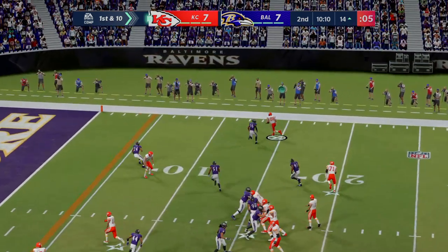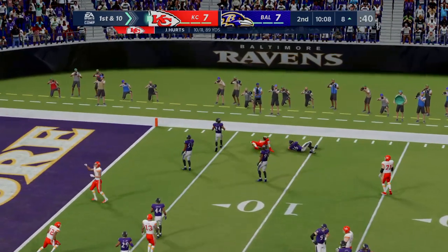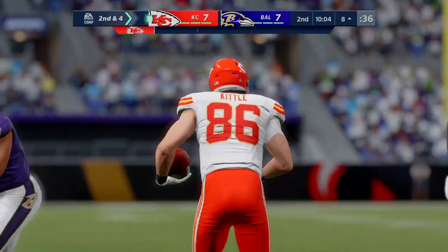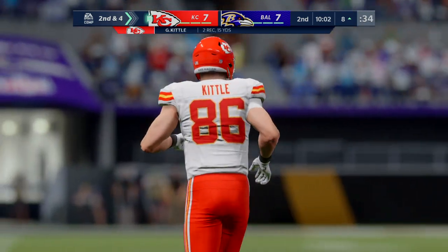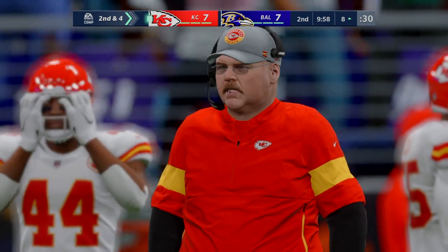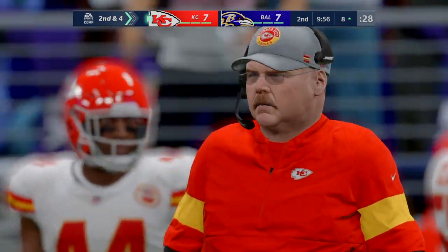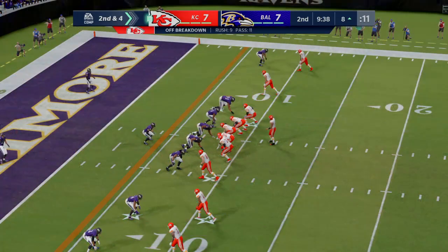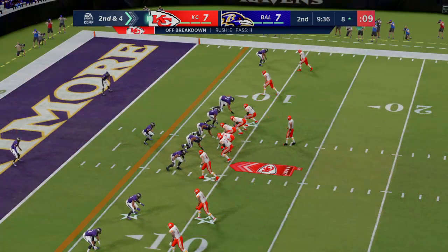From the red zone now, they'll look to throw. Completes it to the tight end, Kittle. And he's able to work it here to the 8-yard line. A gain of 6 there on first. Nice rhythm throw there on first down. He located his tight end, made it a nice easy pitch and catch. Hoping he can break a tackle or two. Wasn't able to do that there, but still good yardage. Ball on the 8. It's 2nd and 4.